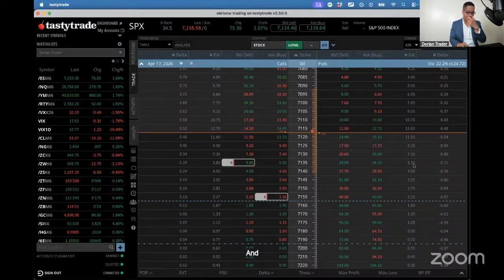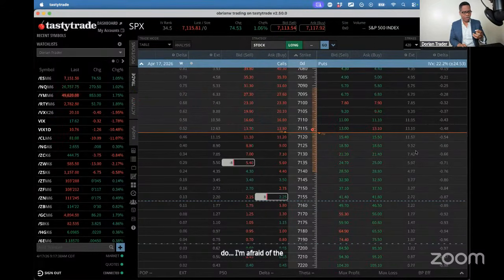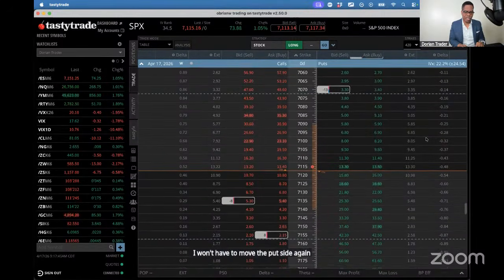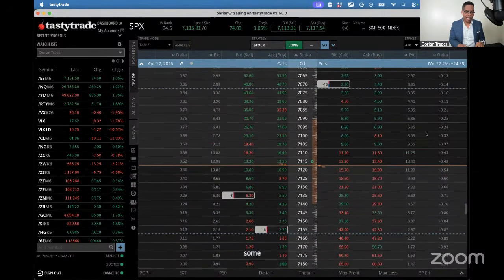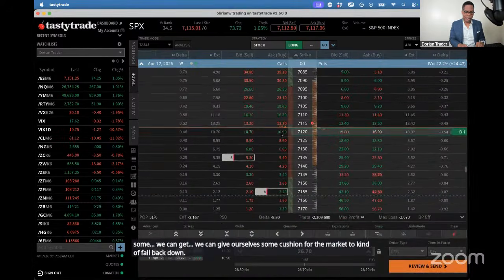And obviously it's taking out the bears. I mean, we're about to go all-time high with the Dow as well. It's only 400 points away from that 50,000 now. I'm afraid of the put side now, because if this put side drops, we can decently drop. So hopefully I won't have to move the put side again, so we can give ourselves some cushion for the market to kind of fall back down. And so this is it here.